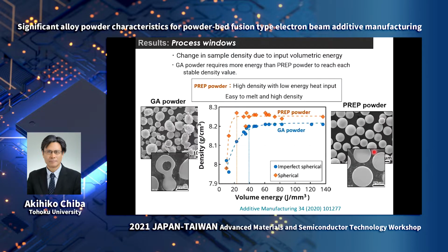And also the slide shows the relationship between the density of the build sample and the heat input here. Horizontal axis, sample built using PREP powder saturate at the lower heat input and settle to a density value of approximately 8.25.